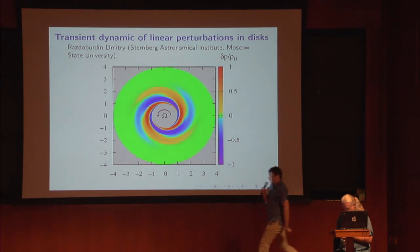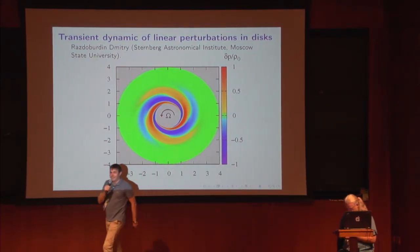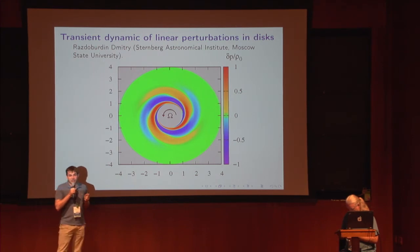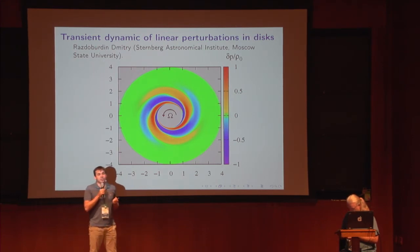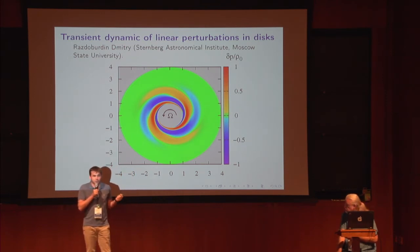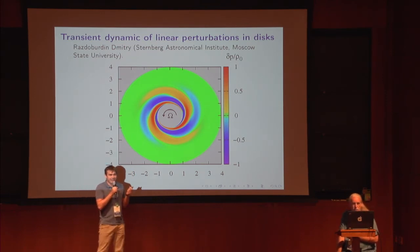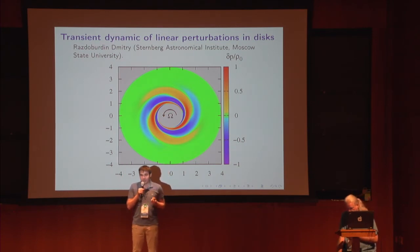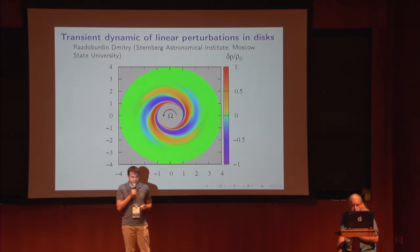Hi, I'm working on transient growth of linear perturbations in disks. Even in linearly stable flows, some kinds of perturbations can demonstrate significant growth of amplitude. And how is it possible? What is the physical mechanism of this growth? How to calculate the amplification factor? And what is the mathematical basis of such calculations?